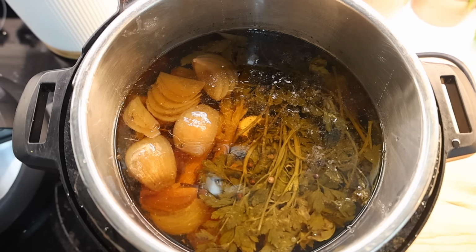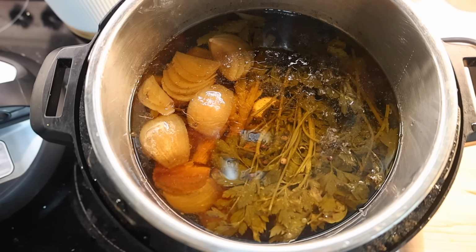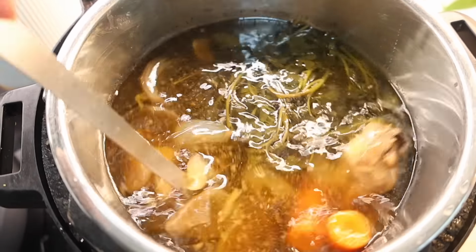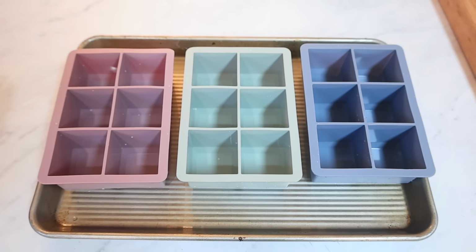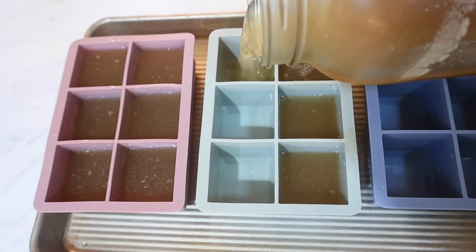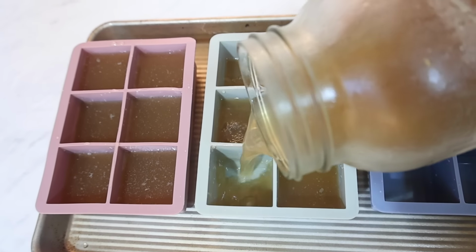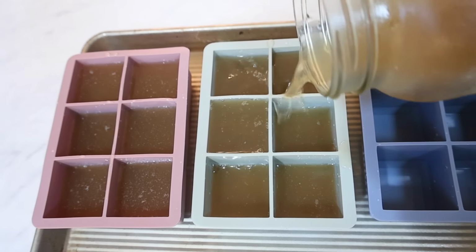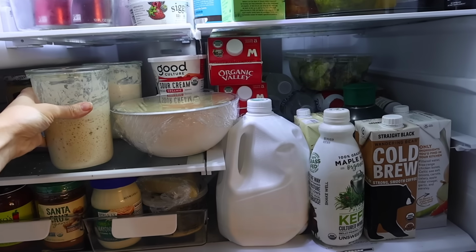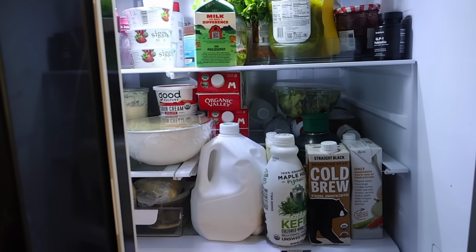Now the next day I took my stock and I drained it through a colander into a bowl, and then half of it I'm putting in the fridge and the other half I'm putting into these silicone ice cube molds or trays, and that way I can freeze big cubes of it and then pop them into a freezer bag. And anytime I'm making rice or soup, I can just pop a few in and I have broth ready to go.